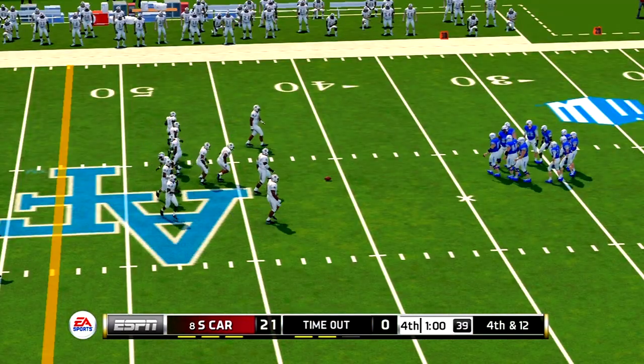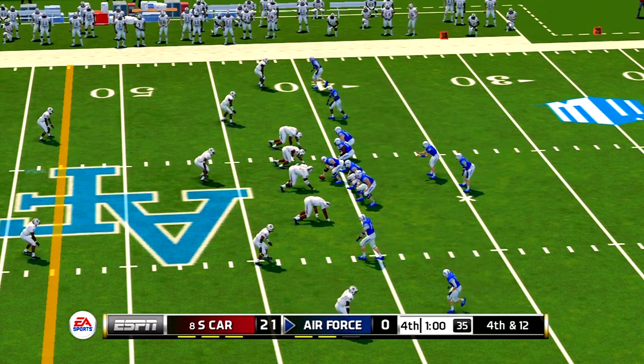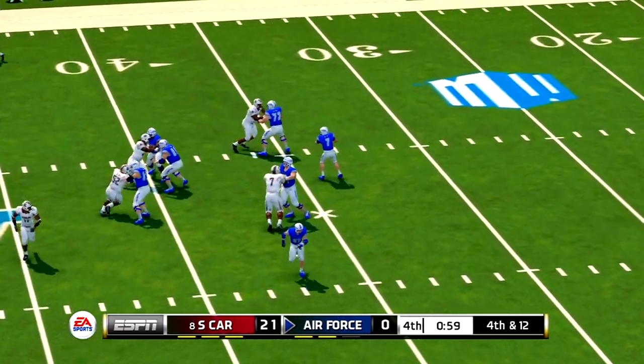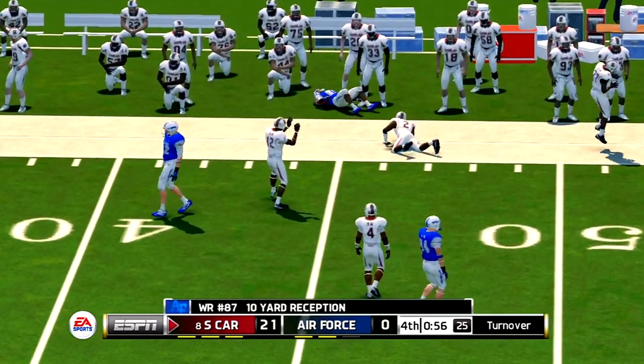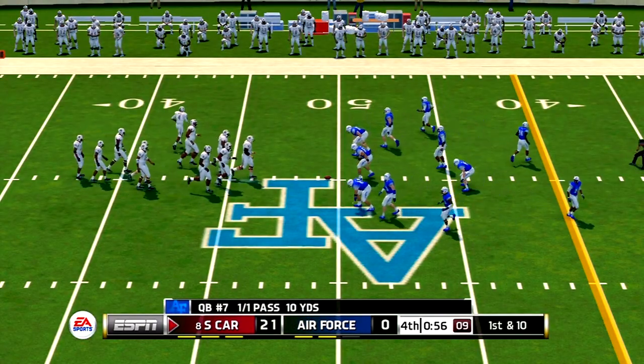Air Force is going to take their first time out of the half. So they're going to go for it here. Backup quarterback into the game now to call the signals. Wow, what a battle and what a stop right there. Congratulations to that defense. That's going to be the ball game.